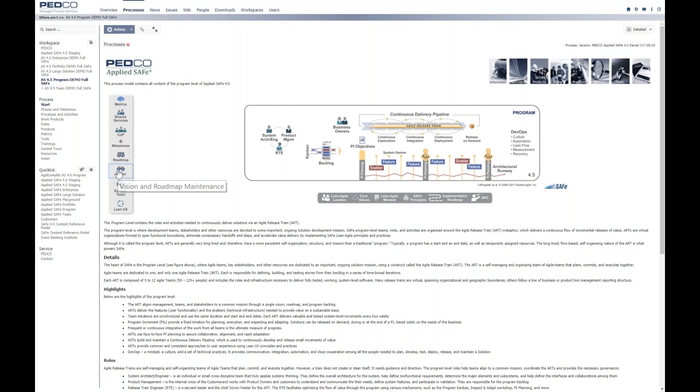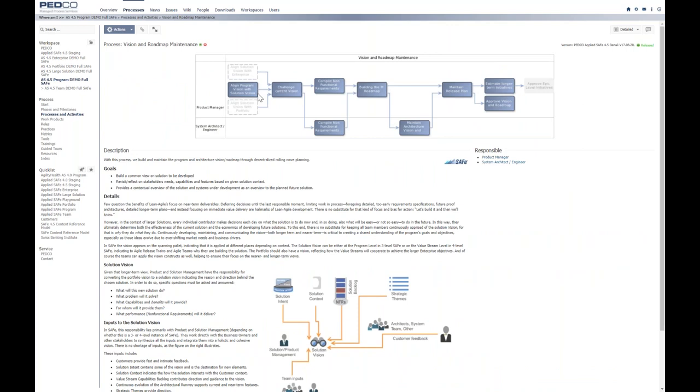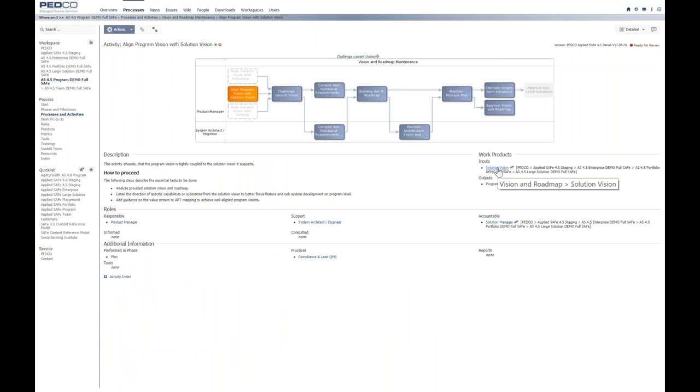So when we get into the visioning process, we have again here the three activities, but it's another activity now that is active in this full SAFe setup. That's the aligned program vision with solution vision. And that's because the solution vision itself is defined on the large solution level that is delivering the solution, but on the program level we use a so-called program vision that defines the vision the program is using to deliver the subsystems or systems to the solution train on the large solution level.